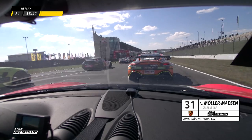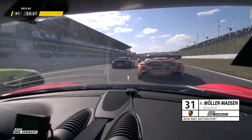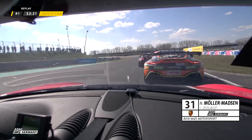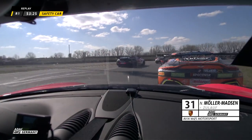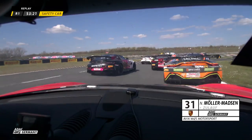And this is the view on board with Nikolai Moller Madsen, the number 31 Porsche 718 Cayman for AVIA WNS Motorsport, and of course Nikolai Moller Madsen, the 2020 GT4 champion in the ADAC, and staring at the back of a Pro Sport Aston Martin.